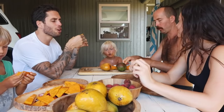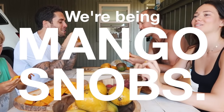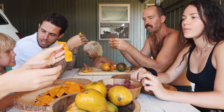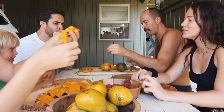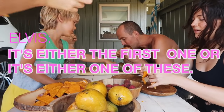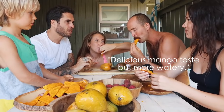This one is so good though. We've been being snobs now. Right, they're being mango snobs. Yeah. It's very juicy. This is definitely the juiciest one. Because if you just had this, you'd say that this is a very mango. It's either the first one or one of these. Or all of them. Wow, that's sick. Delicious mango taste is normal.